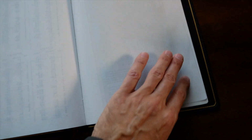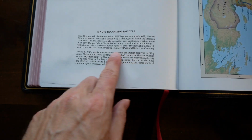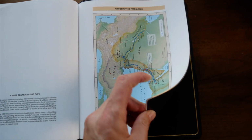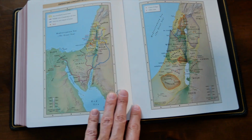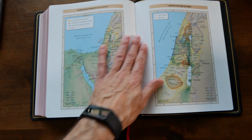And then you have one blank page, and you have the note regarding the type, and then the Zondervan maps. And actually here, when I look at them, I see the margin in the gutter that I want. Yeah, I really would love this to be all over the Bible.